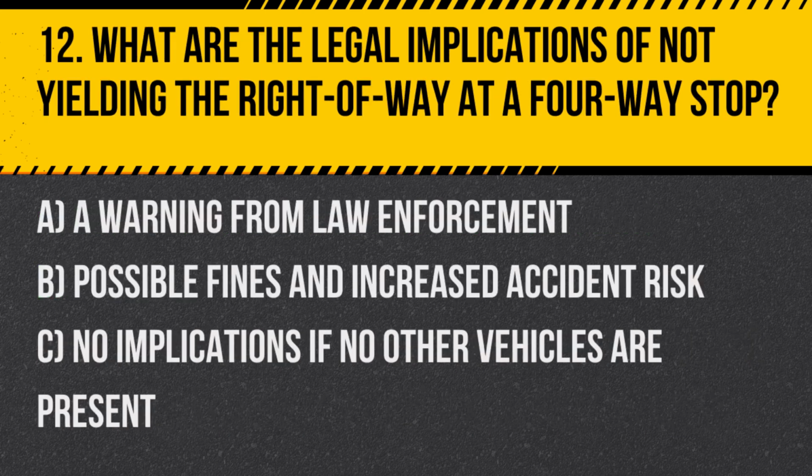Question 12. What are the legal implications of not yielding the right-of-way at a four-way stop? A. A warning from law enforcement. B. Possible fines and increased accident risk. C. No implications if no other vehicles are present.